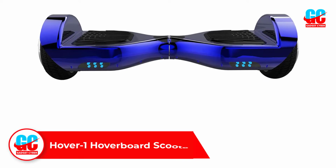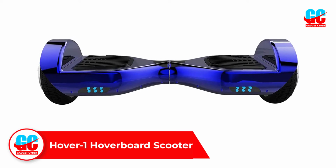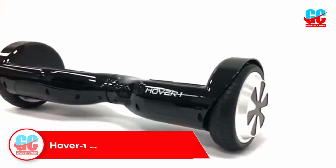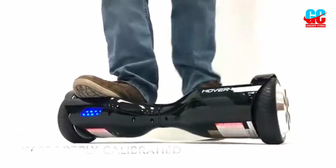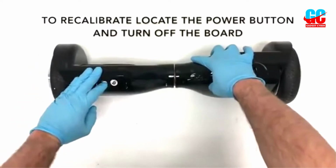Number 1. Hover One Hoverboard Scooter. The Hover One Ultra Electric Self-Balancing Scooter Hoverboard has a long-lasting battery for fun rides. It is an excellent choice for beginners and 8-year-old children. The hoverboard scooter has a top speed of 7 miles per hour and can have an enjoyable ride at an impressive range of 12 miles.